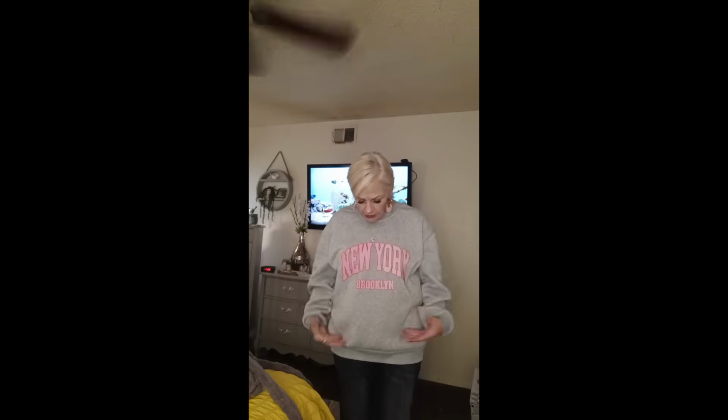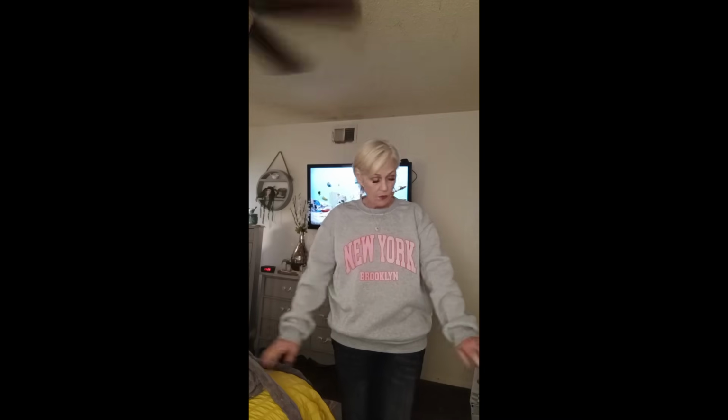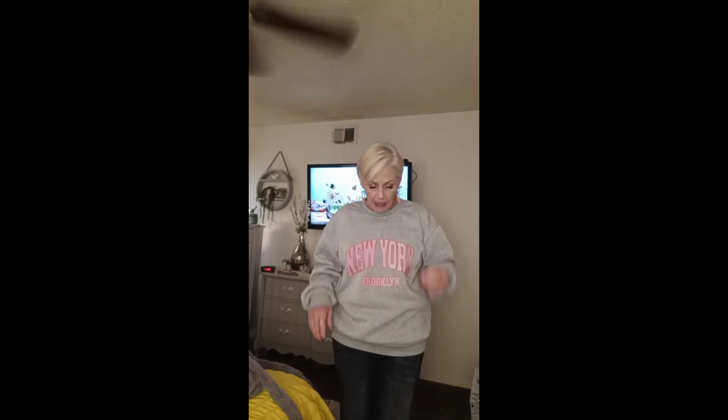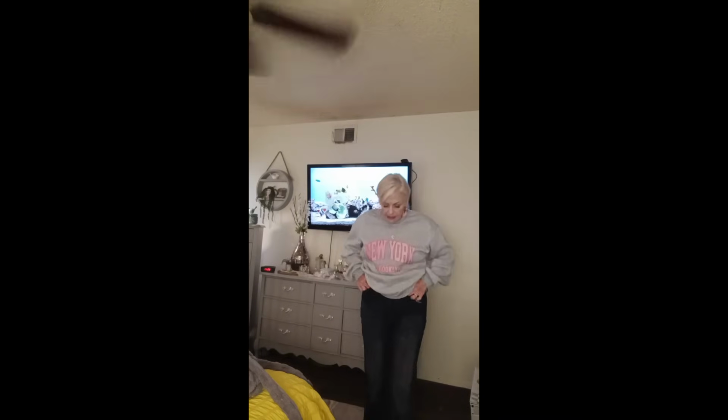Okay, guys. Here's the pink one. The pink one is a lot bigger. It's a lot longer. It's a lot, you know, bigger everywhere. But it's great. I love it. I bought these sweatshirts to be big and baggy and comfy. But here's the other jeans.